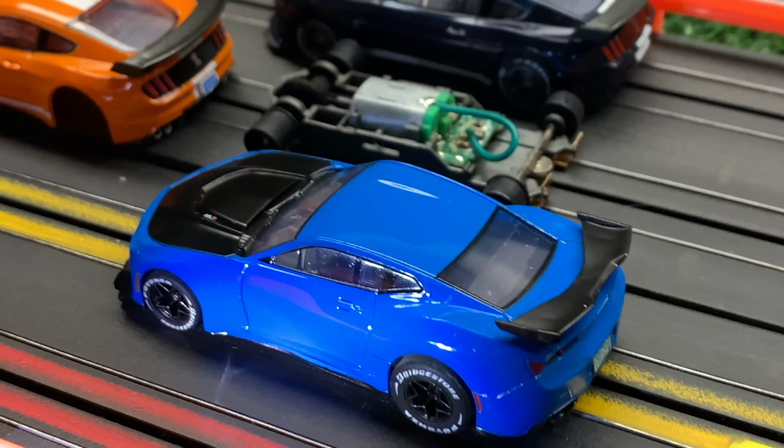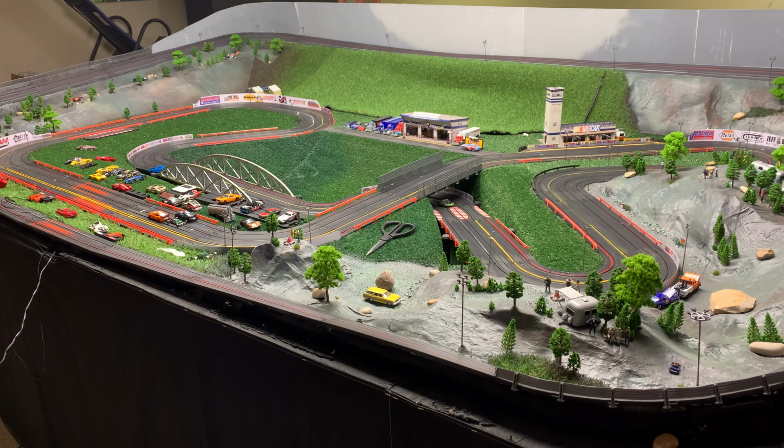Oh, this car is running spot on. Of course, this is the 1.7 chassis. AFX Mega G Plus, of course. Looks nice around the track. It's actually running really nice and smooth. It's very good. It's really good here. Well, I guess I should dust the tires though.